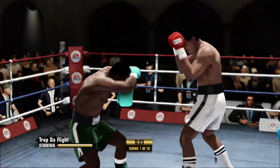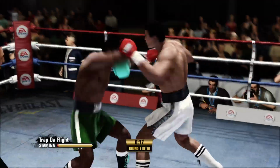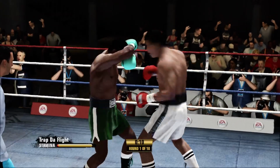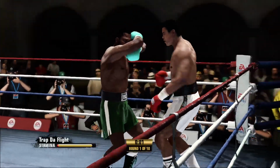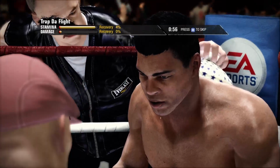Super jab by Joe Frazier. Frazier's combination punching here is showing you what good boxing is all about. Three punches thrown, three punches landed. He tried to nab him up top, but was unable to connect. End of this round.